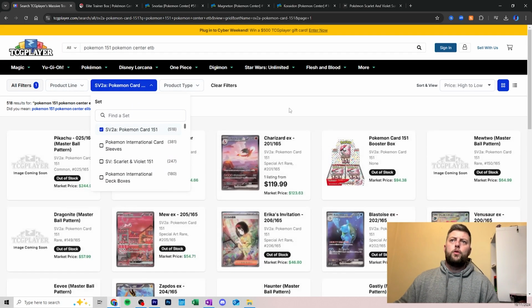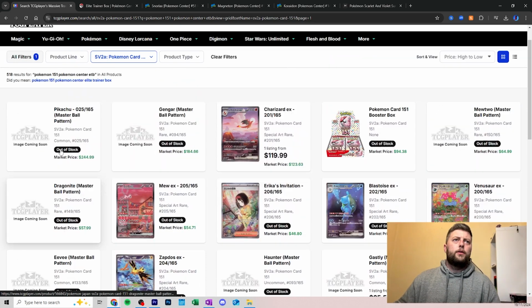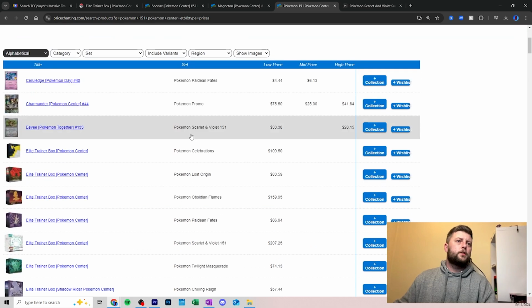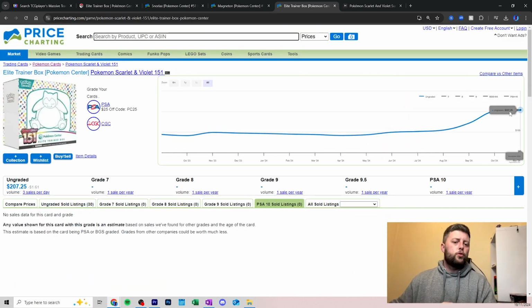We'll try that once more. Of course, it's not going to come up straight away. Where is it? You know what, it's probably better here. So we go Pokemon 151, Pokemon Center ETB. Oh, here we go. Look, Elite Trainer Box. So that's coming in at $207.